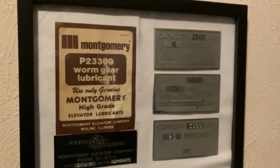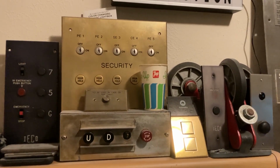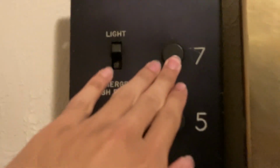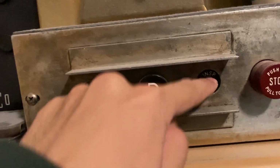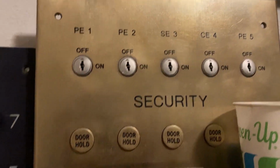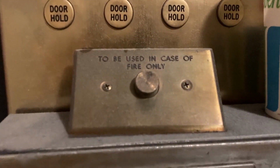And then it's just Kone. So I think that's very picture frame worthy. Right here on my headboard I have a lot of parts. Here is the ICO COP from that elevator here in SEC. Here's an Otis car top station. I believe this is new. I don't think I had this last time. And then right here is a monitor floor lockout. And then there's a 2Bs in case of fire button there.